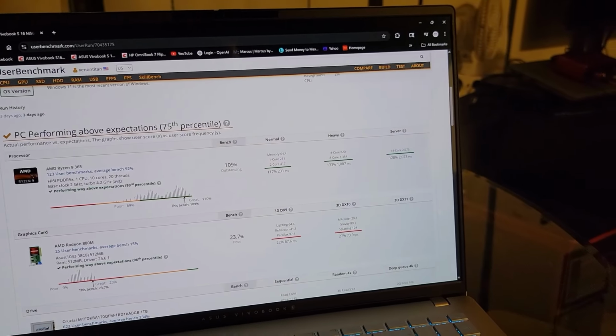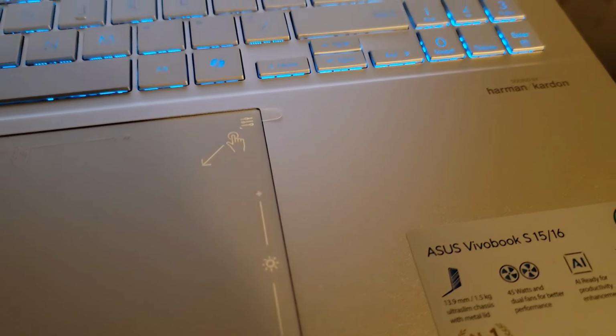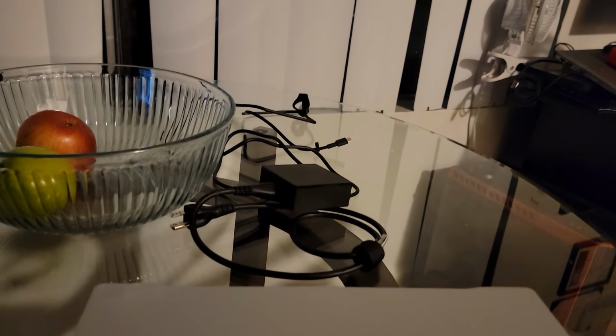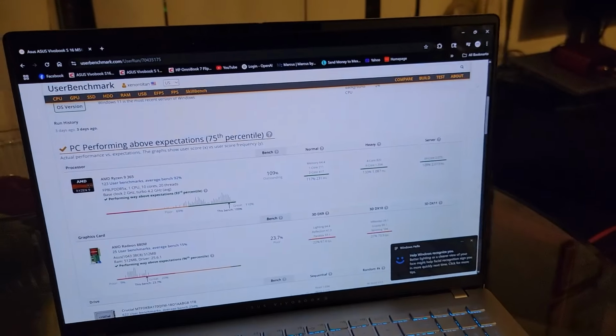And then the speakers, they're considered Dolby Atmos tuned, and it's by Harman Kardon. Now I wish the speakers were up here. They're not. They're down here. They're down firing, so that's something that I don't like about them. There's one there, so it's pretty much stereo. It's very good stereo sound, but I just wish they were up here.